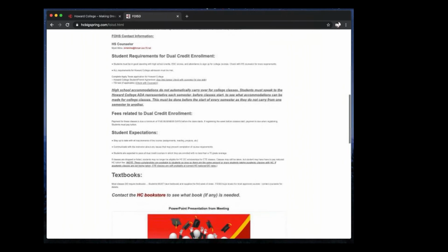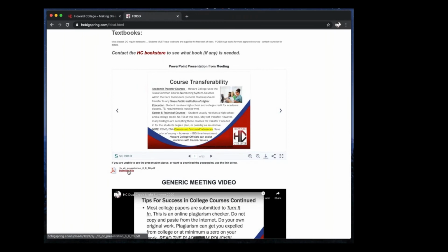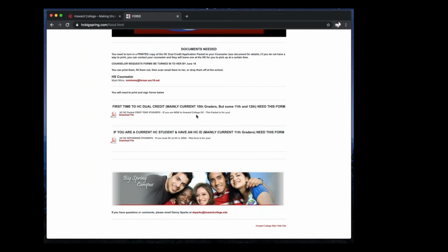There is this presentation that we watched earlier. Some browsers, this doesn't work. It's just blank or something. If it works, you can click through it that way. If it doesn't work, you can go right here and you can download it. Whenever you go down here, if you are a first-time dual credit student, this is the form I need. You'll click this right here, and you'll get to this form.